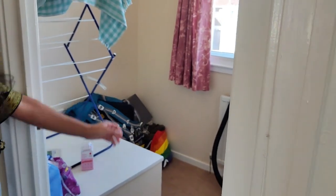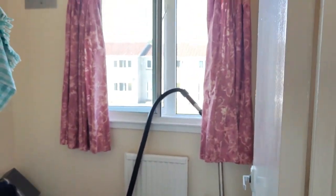Room 3. What's this room for? This is a storeroom, and we have a clothes dryer here and a vacuum cleaner as well.